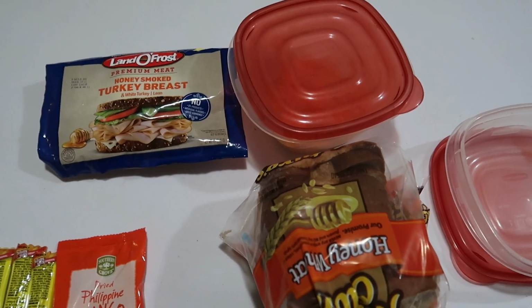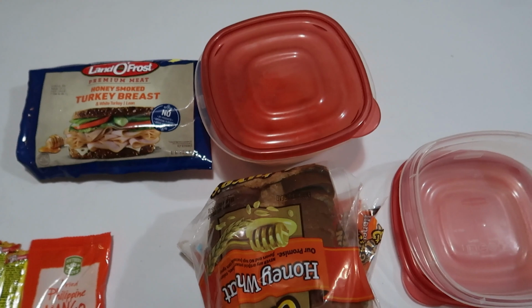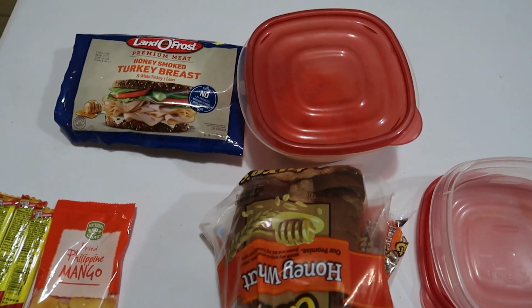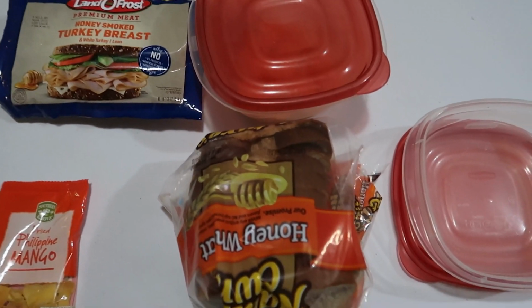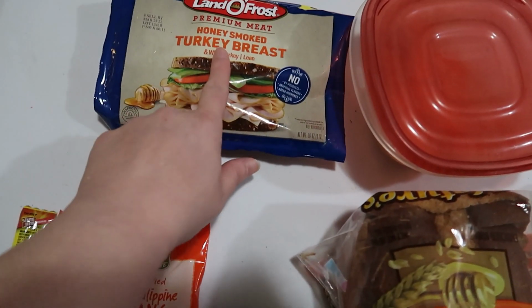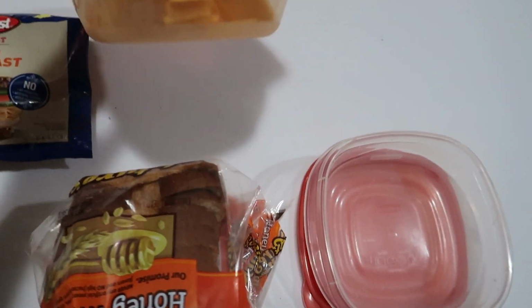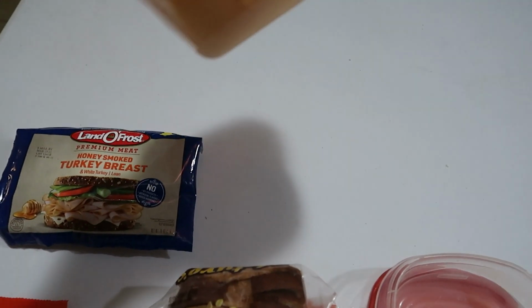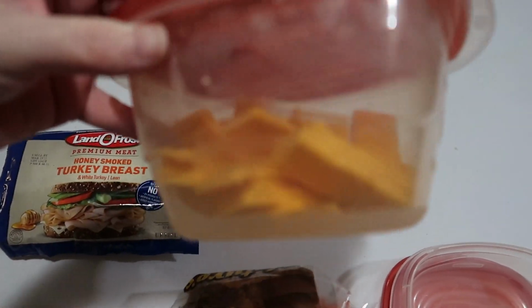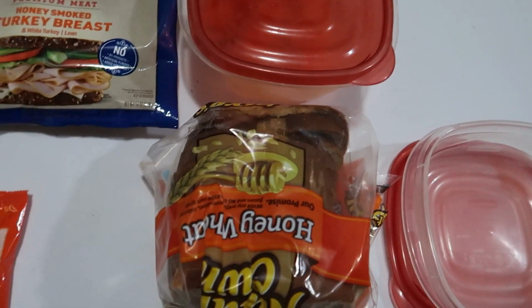For lunch, for now, unless I can find something else to do with it, we're just doing a sandwich, and sometimes he has access to buy individual bags of chips and things, which I don't have on hand this week, but it's what we're going to work with. So we have this honey smoked turkey breast from Food City, and I don't have any sliced cheese this week, so I have been using the block cheese that you saw me cut out at the beginning of this video, and then using the honey wheat bread.